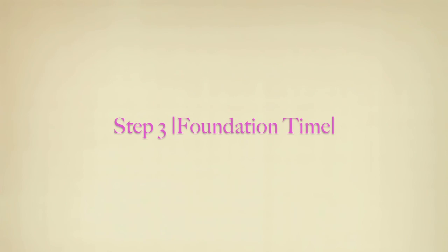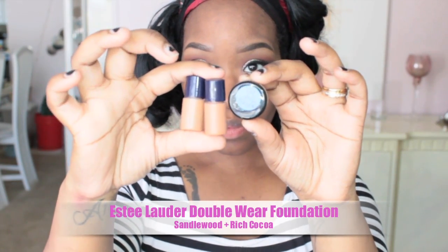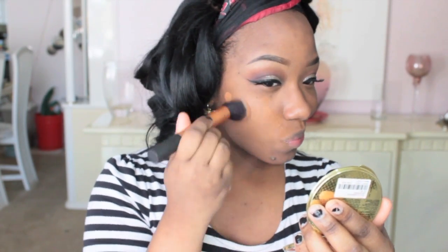This is foundation, and don't judge me, y'all. These are my little sample bottles because I'm waiting for the full size bottles to come in the mail. So I decided to use the Estee Lauder ones, and I mixed it on this petri dish. And then I'm just going to use my fingers and start dabbing the foundation on. And then I'm going to use my Real Techniques brush to start stippling and blending the foundation in.